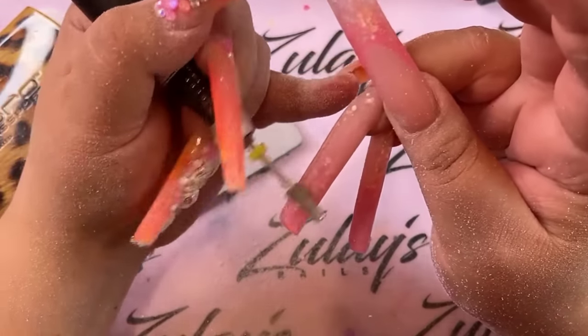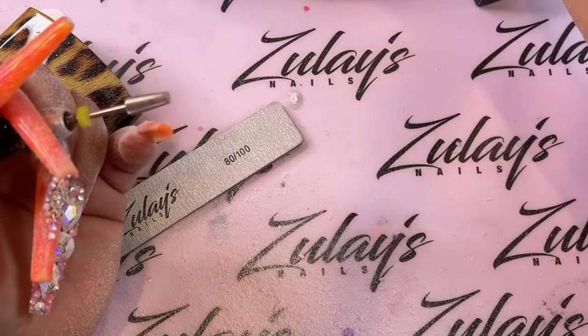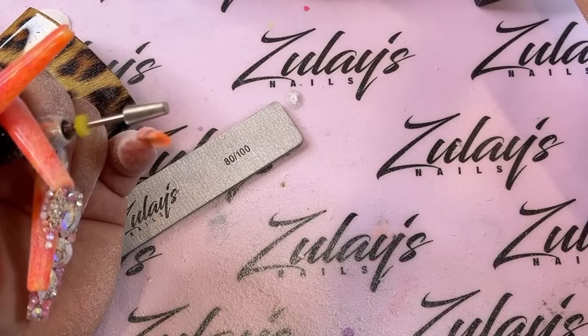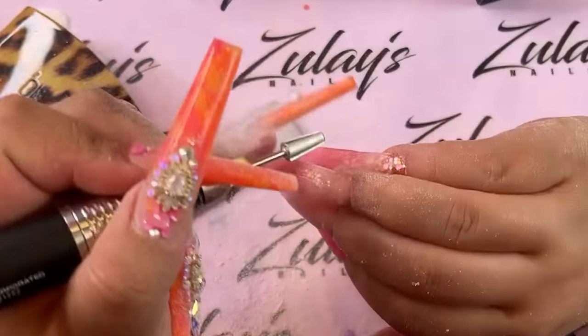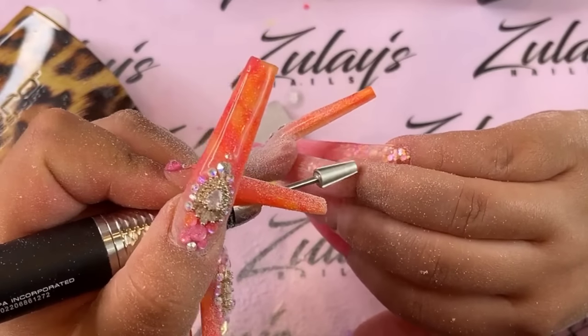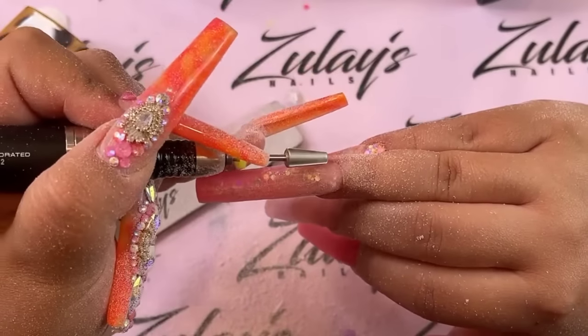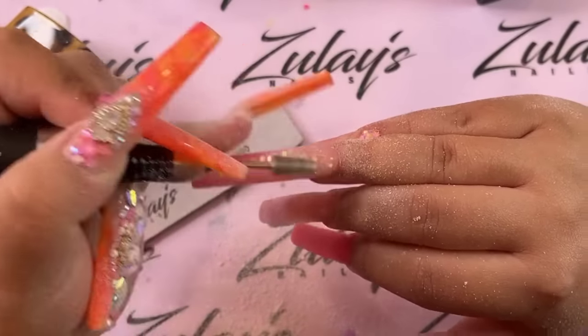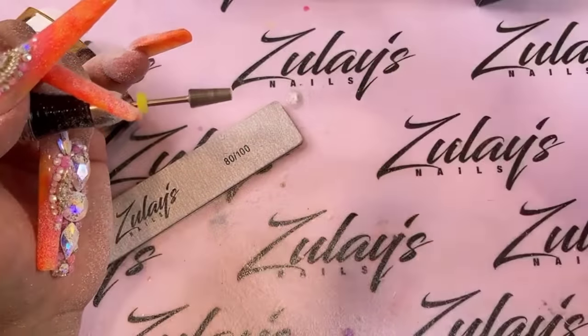Favorite color for nails. Not me being ignored when your girls came through on my IG post. Not me being ignored. What do you mean? They were ignoring you? Oh, you mean La Chiquis. Someone been stalking your videos. I love all your videos, girl. You're really good. Best ever.